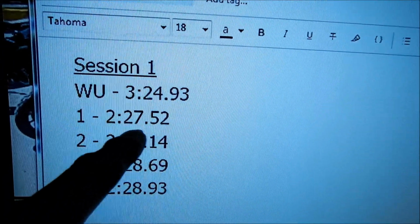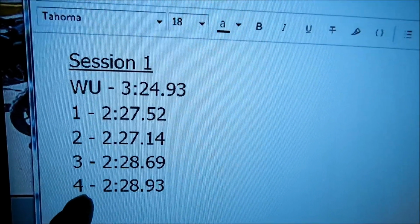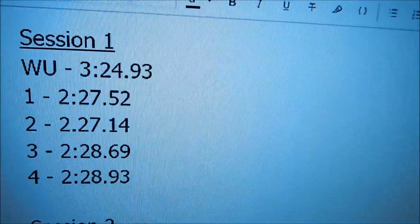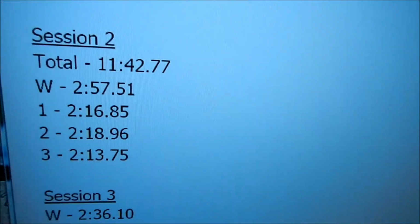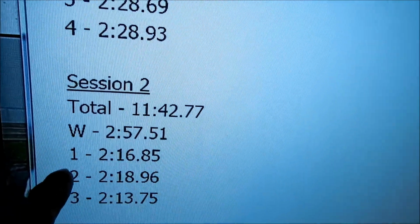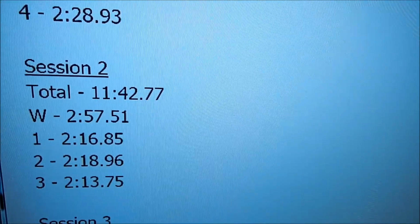So the first lap 2:27, second lap 2:27, third 2:28, and then fourth lap 2:28. So it looks like my average time for the first session was 2:27. And then the second session was 2:16 for the first lap, 2:18 for the second lap, and 2:13 for the third lap. 2:13 was my best time. It was the very last lap for session 2, and it was the best time for the whole day for me.